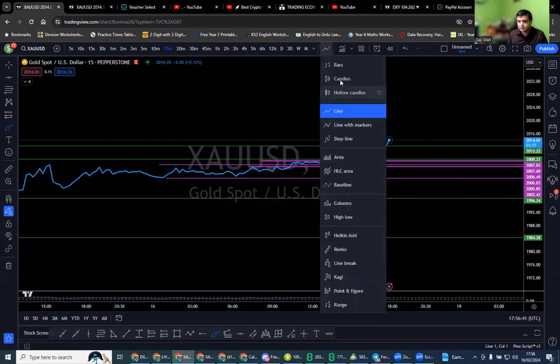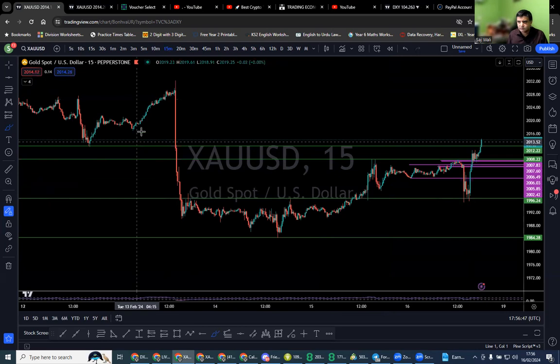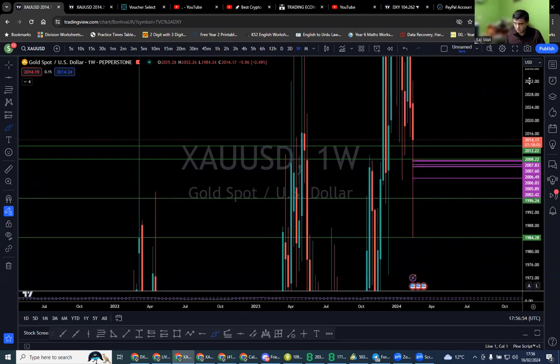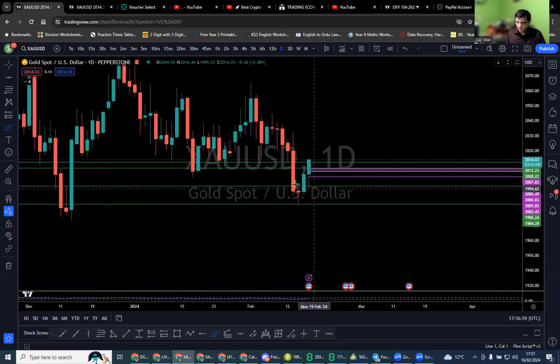Sorry, candle change. Now we can definitely see the movement to the upside. Normally on Fridays, we just see one-sided movement. This is a weekly chart, and today it was one-sided, but the market took the liquidity from here around the 1995 level.